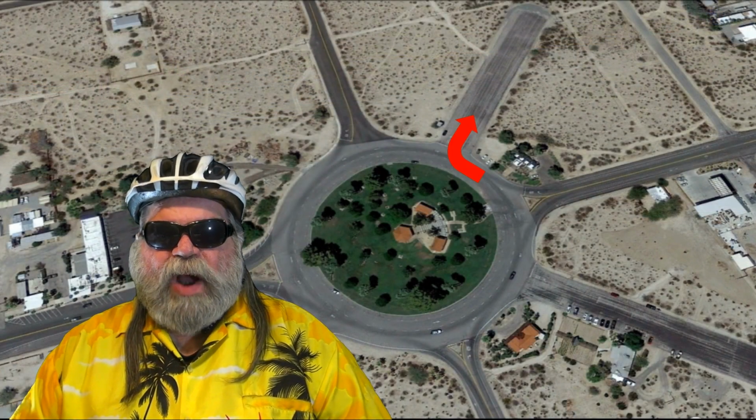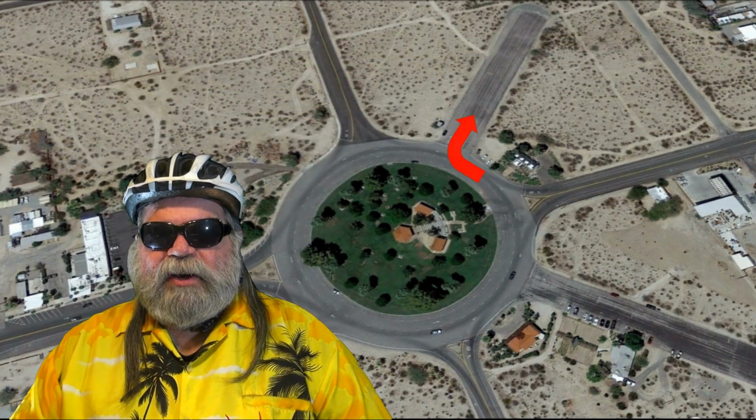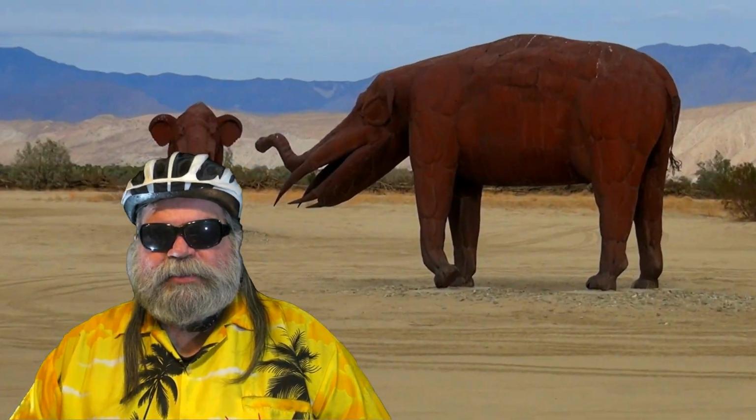Fortunately, I was able to make it around the Christmas Circle, the big roundabout, and to the right turn, and about, say, 8 or 9 miles out of the circle, come across these fabulous desert sculptures.